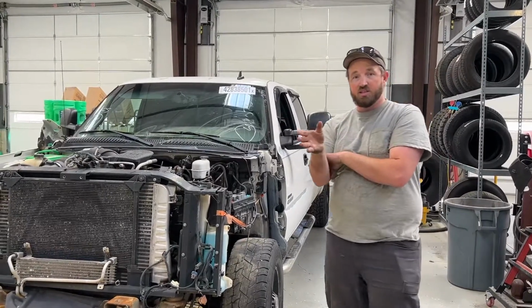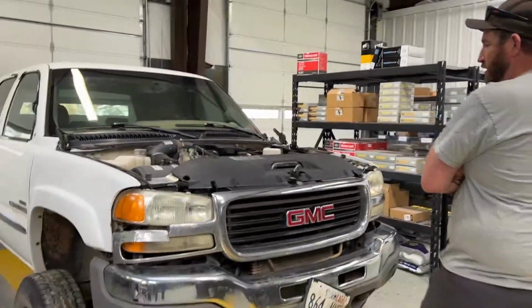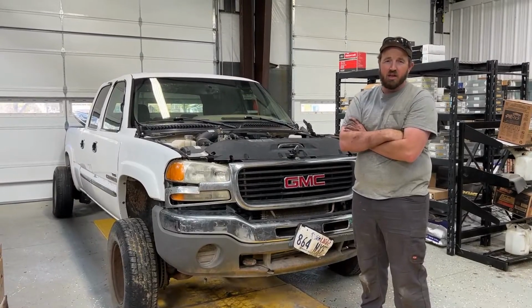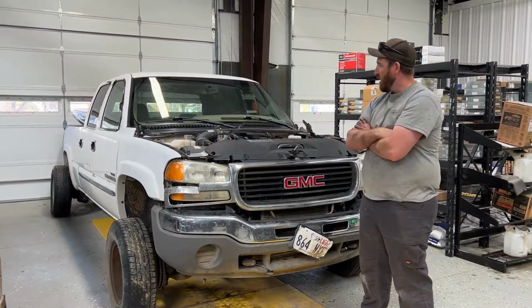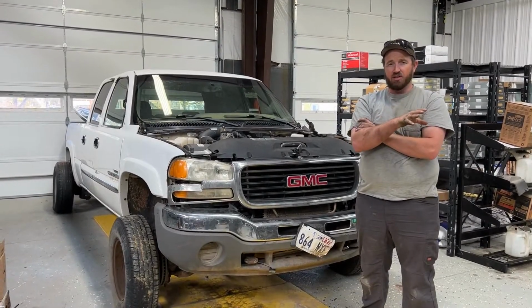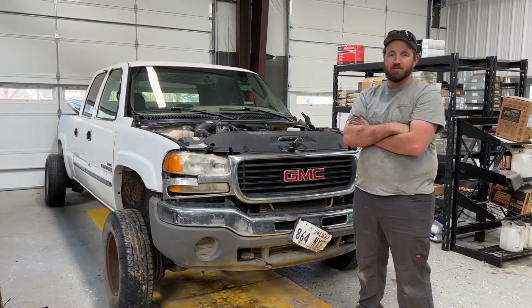And that's where this truck comes in handy. So this truck is also a 2006 GMC Duramax that we had bought with a bad motor and a bad rear end. And so we are gonna take the front end parts off of it and put it back on this Duramax. So we're gonna show you how we're gonna do that today. Stay tuned.